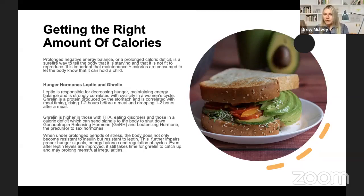Ghrelin is higher in those with functional hypothalamic amenorrhea, which is loss of a period, eating disorders, and those in a caloric deficit, which can send signals to the body to shut down gonadotropin releasing hormone and luteinizing hormone, which is the precursor to sex hormones, estrogen and progesterone. Now, when under prolonged periods of stress, the body does not only become resistant to insulin, but resistant to leptin. This further impairs proper hunger signals, energy balance, and regulation of cycles. Even after leptin levels are improved, it still takes time for ghrelin to catch up and may prolong menstrual irregularities.